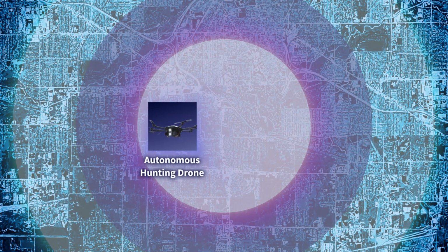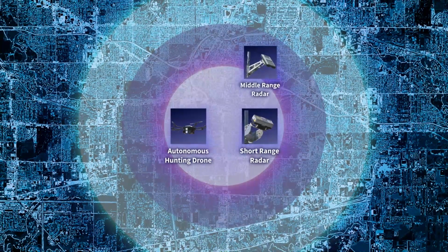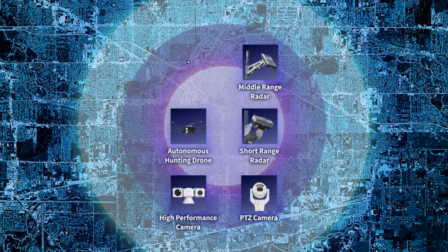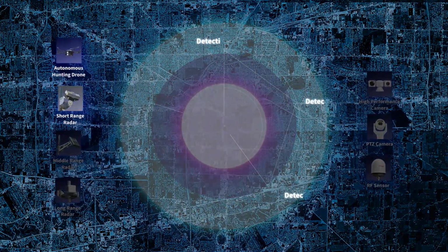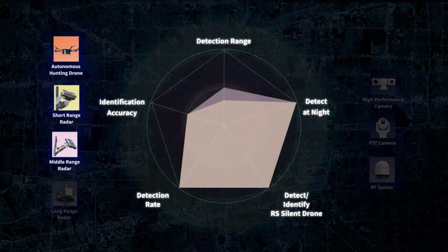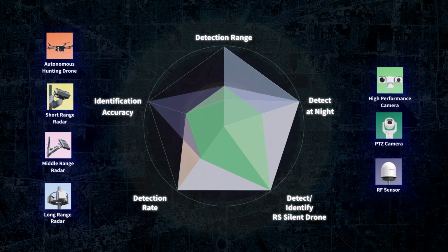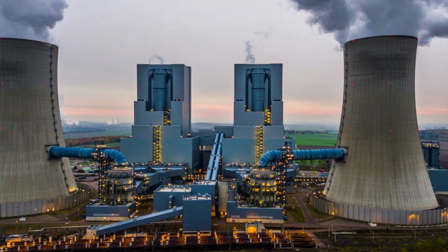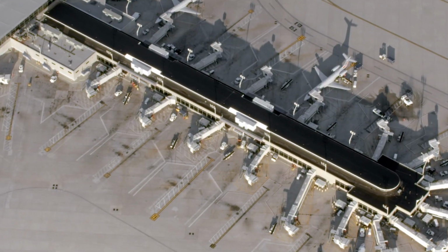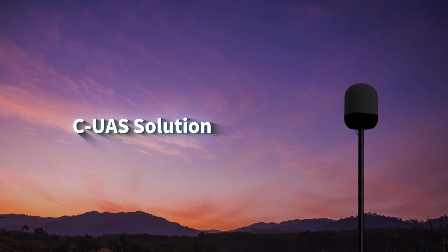Toshiba's counter-UAS solution integrates autonomous hunting drones, short-range radar, middle-range radar, cameras, RF sensors, and long-range radar. Each of them complements the others, and together they form a comprehensive and reliable defense. The sky is becoming a place where new services and businesses are offered. Toshiba is contributing to the development of global society by providing airspace safety in the new era.